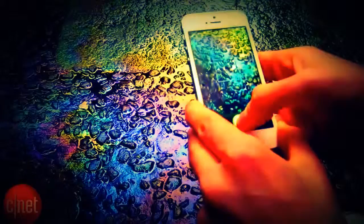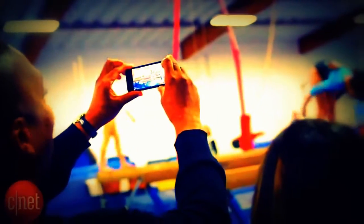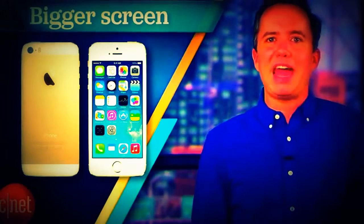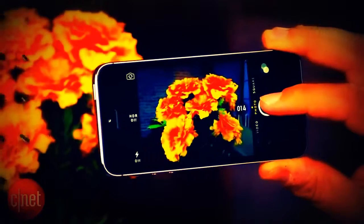At number 2, a bigger screen. You know how Apple spent all that time last year convincing you that the current 4-inch screen size was the optimal size for the human hand, and yet somehow in the meantime, Samsung has unloaded millions of Galaxy phones without giving its customers carpal tunnel. Now, Apple may keep a discounted iPhone 5 around to keep their small hand fans happy, but expect a significant jump in screen size for the Apple iPhone 6.